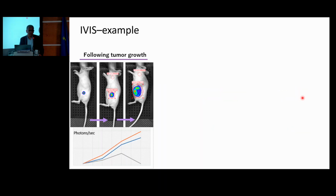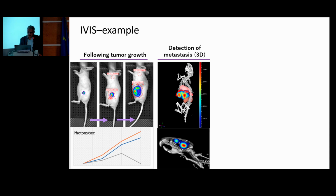So I'm going to show you a few other examples. This is the same animal again, transplanted with the tumor cells, in 2D. You can see how the tumor is growing. And after a few weeks, you can see that the tumor has been metastasizing now. You can get a value of how the tumor is growing in this scenario. You can make a 3D image, and by doing the 3D imaging, you can find out which organ the tumor has been metastasizing to. In this scenario, the tumor has been metastasizing to the brain, as you can see.